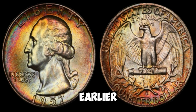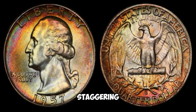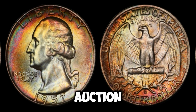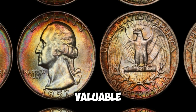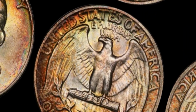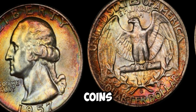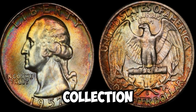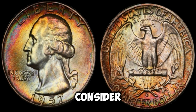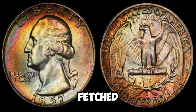Now, let's talk about the value of this rare coin. As I mentioned earlier, a 1957 Washington quarter-dollar coin recently sold for a staggering $1.8 million at auction. So, what makes this particular coin so valuable? Well, it all comes down to supply and demand. With only a handful of these error coins known to exist, collectors are willing to pay top dollar to add one to their collection. And when you consider the historical significance and uniqueness of this coin, it's no wonder that it fetched such a high price.